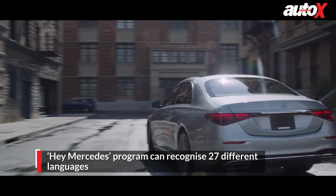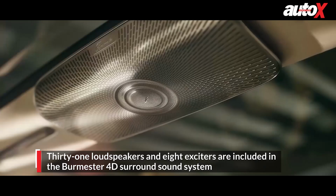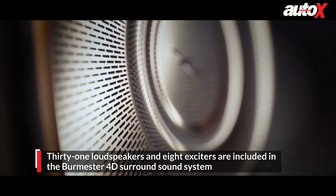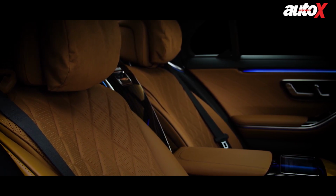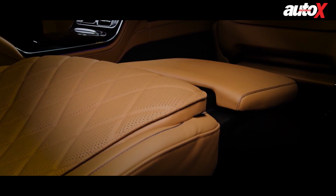27 languages are also supported by Hey Mercedes with natural language understanding. There are also 31 loudspeakers and 8 exciters that are included in the Burmester high-end 4D surround sound system. Comfort on the front passenger seat is assisted by up to 19 motors: 8 for adjustment, 4 for massage, 5 for ventilation, 1 for lumbar support and 1 to move the monitor on the reverse.